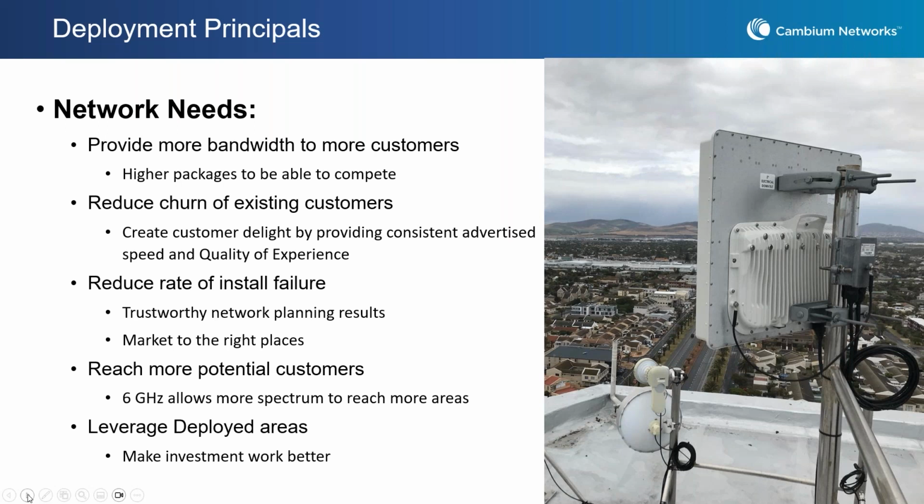We also want to keep those customers happy, right? Reducing churn, reducing folks leaving your network. That's really the key to keeping your revenue stream going. And quality of experience and providing the service that you've advertised is really what's key to that. So quality of experience, providing that customer delight by providing that consistent speed and latency. There's a lot of factors, of course, in performance, but speed and latency are two of the major ones.